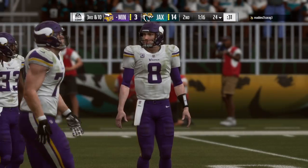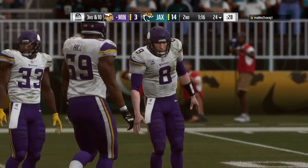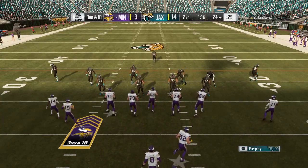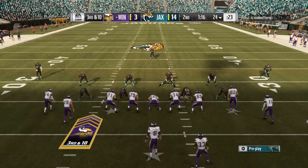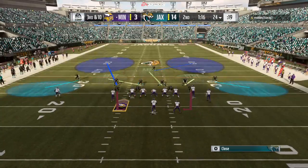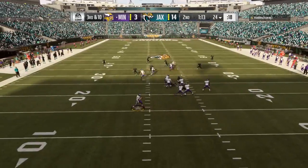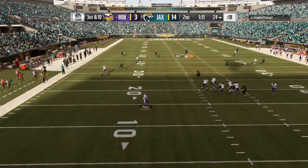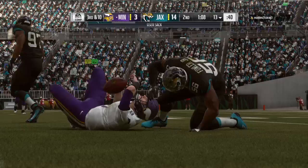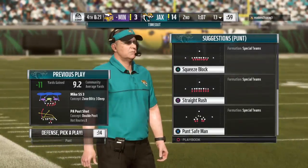Another throw on second down, and this one incomplete as well. The Vikings on third down. Not good. 0 for 4 thus far. This is 3rd and 10. They go play action. Cousins steps away to his left. And he will go down outside of the pocket for a sack. Tried to get away, but could not.